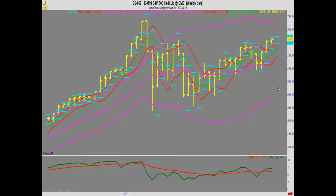Stocks look like they may be breaking out. Haven't quite done it yet, but it sure is interesting. Last week actually took out the previous swing high and closed up there. And they're also up now taking out this previous swing way back here in March. They're above that at this point.